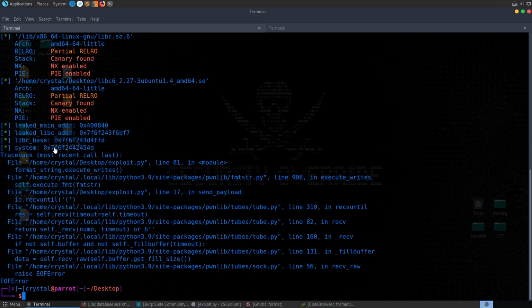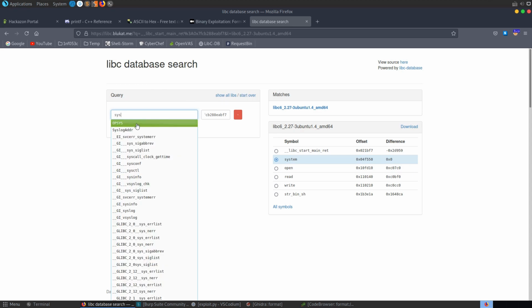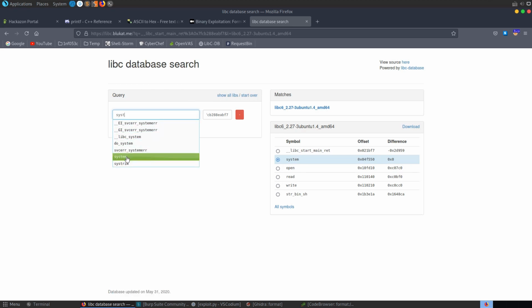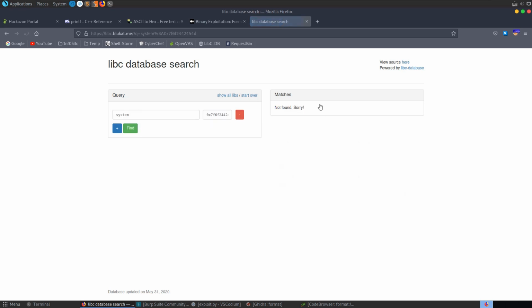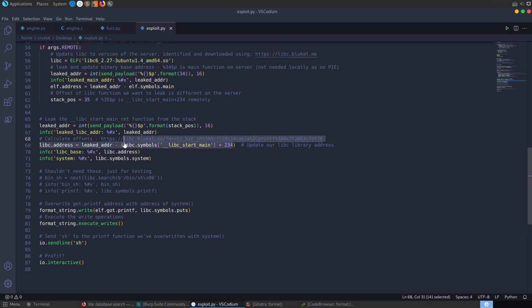It identifies our offsets here, and these offsets should be correct. Let's grab that system address, and if we go here and ask what the offset of system is in the libc library, where the address is this, it should come back. Oh, it didn't come back with the same result. Okay, let's go back to the code here. One thing that I changed is we have this set to libc symbols. So it's grabbing this from the libc library now, whereas I was using the offset previously. And I guess this +234 is going to be different on each libc library.